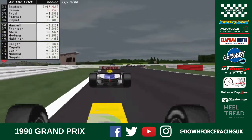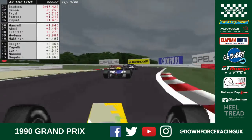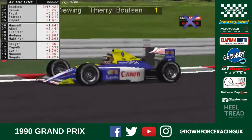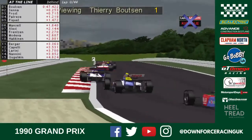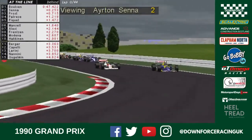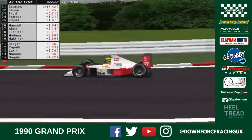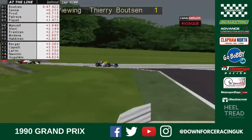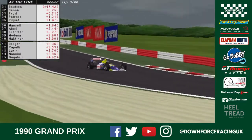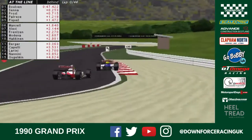The Brazilian's just confirmed he's going to be part of the new Arrows BMW project in 1991. It'll have a very South American flavour to it, as Thierry Boutsen runs ahead of Senna, but Senna is looking good for the move already. Ayrton Senna trying to get into the lead of the Belgian Grand Prix on lap 1. He has a look, but has to think better of it. So Boutsen, Senna, Prost, Patrese, Piquet, Mansell, Alesi, Frentzen, Modena and Hakkinen at the moment.